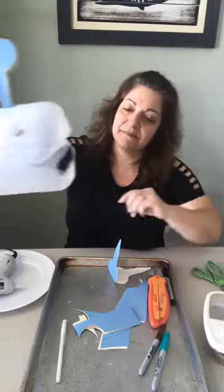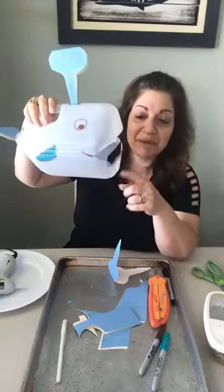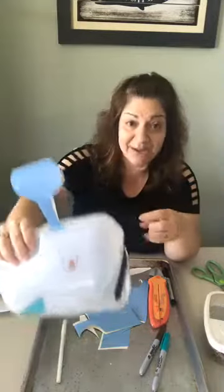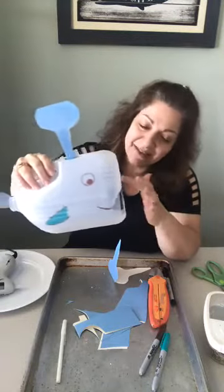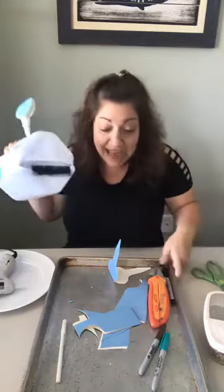All right. So you see I've got my whale. I've got his baleen. And remember, the baleen usually is from the top down. My baleen is at the bottom because I don't think it would have stuck to the top because it kind of indents in. All right, now we need to have some plankton for this guy to filter.